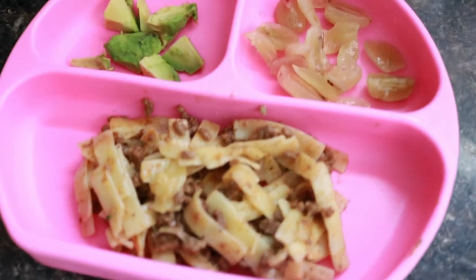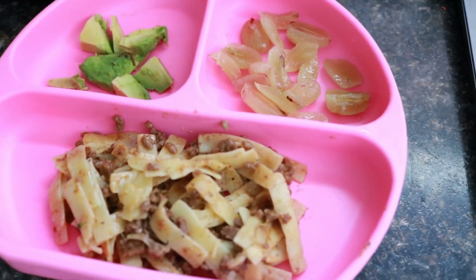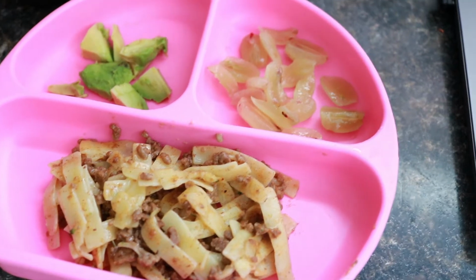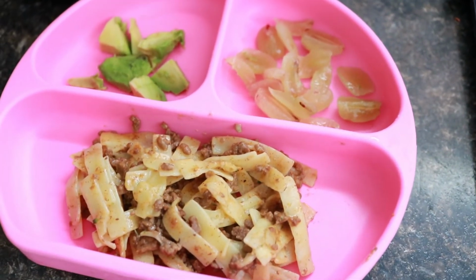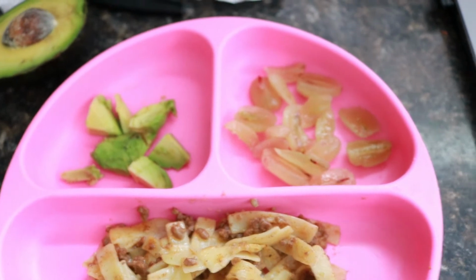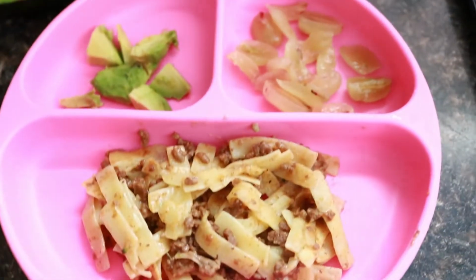Valerie woke up around 11:45, and I gave her some milk. She didn't drink much, around 3 ounces. It is currently 1 p.m., so I am now feeding her lunch. She drank her milk around 12. Now I'm just giving her some pasta with some meat. I'm giving her some avocado, and then I cut up some grapes. So she's about to eat, and I'll see how she feels.